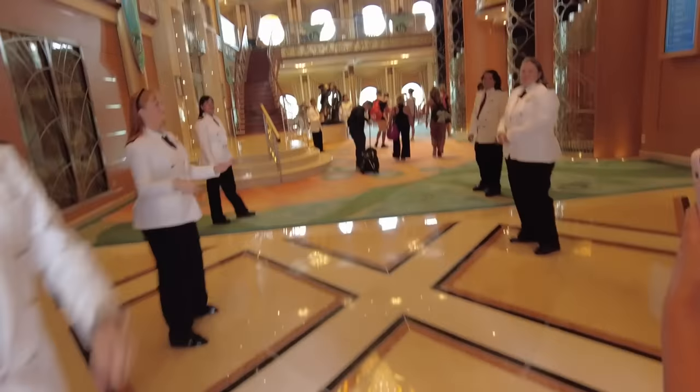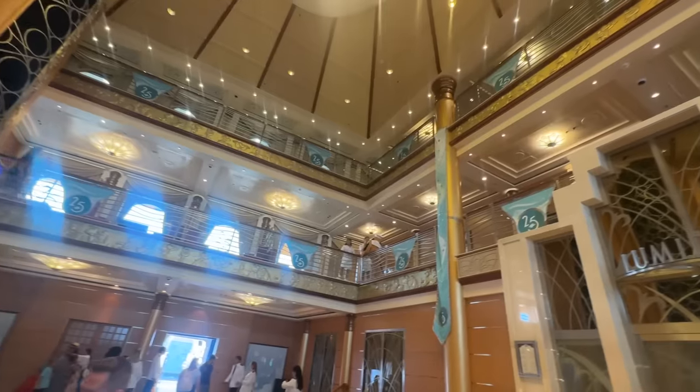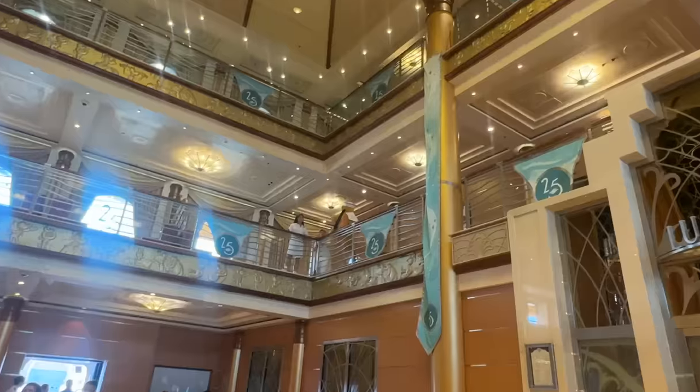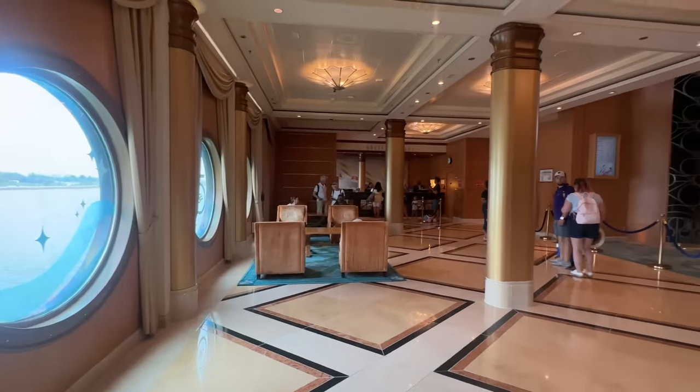Disney Magic, please welcome aboard the McCormack family! Yay, thank you! Oh, it's so pretty! Wow. This is a gorgeous lobby. It's so much smaller than the other ones. Look, Pluto's up there! Whoa, it looks adorable! First up, we're gonna head to our room to drop off our carry-ons.